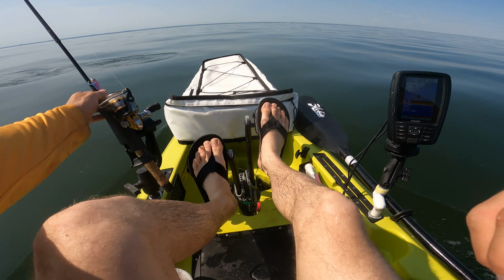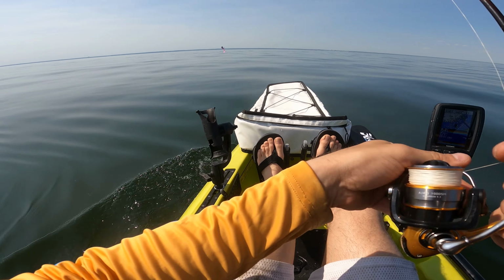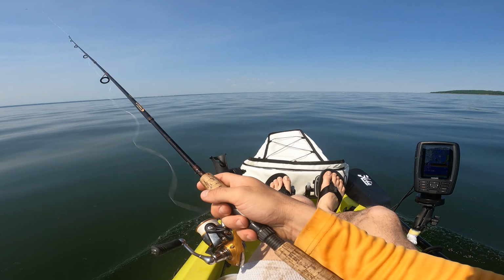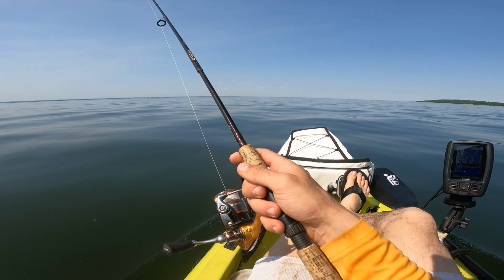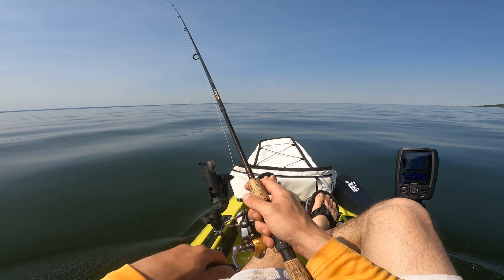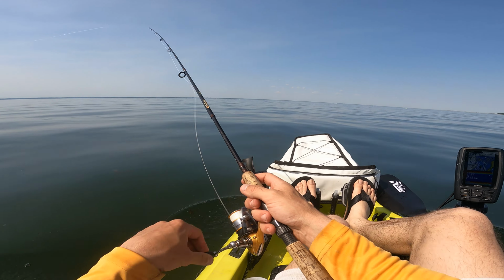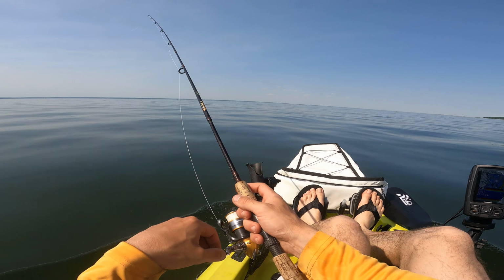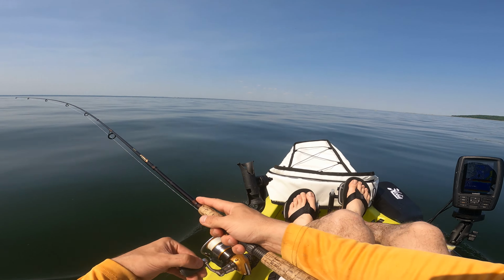Whoa, those are big fish. What is that? That is not a sea robin. First I thought it was just a sea robin coming up for air. They do this weird thing where they swim to the surface and then swim back down. But that had a swirl, big boy nature in it. I have no idea what that was.